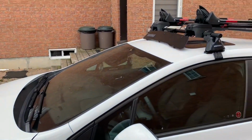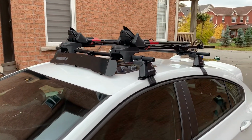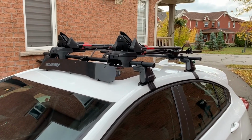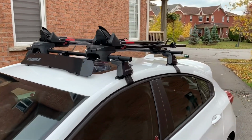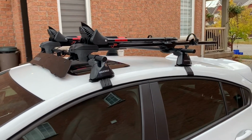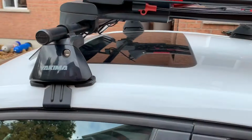And the final thing that I have on my car, because I do mountain bike, is the Yakima roof rack system. So I can set up 2 mountain bikes on it, no problem. They don't collide with each other or anything. And I've had this system on the car since about March of this year. I got the car in January, so it's October now, and the system's been on it for a while.